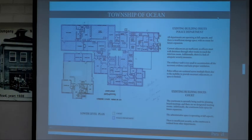We were tasked by mayor and council to review the existing building that we're in now and make an assessment of what they have, what works, what doesn't work, and then determine what kind of building could be proposed. We went through every area in the building. We also interviewed key employees and key departments, and we found that all departments are operating at full capacity. There's insufficient storage space with no room for future expansion. I think that was the big thing in all departments.